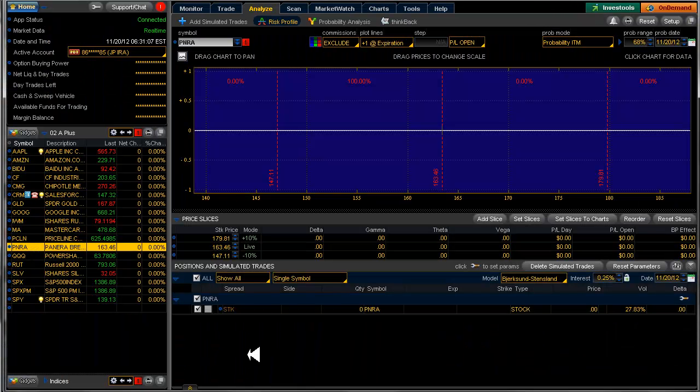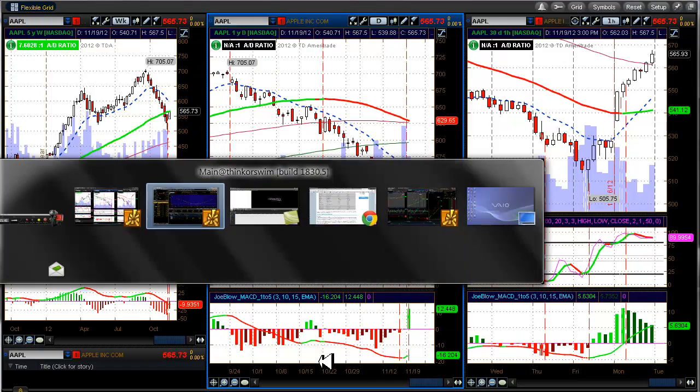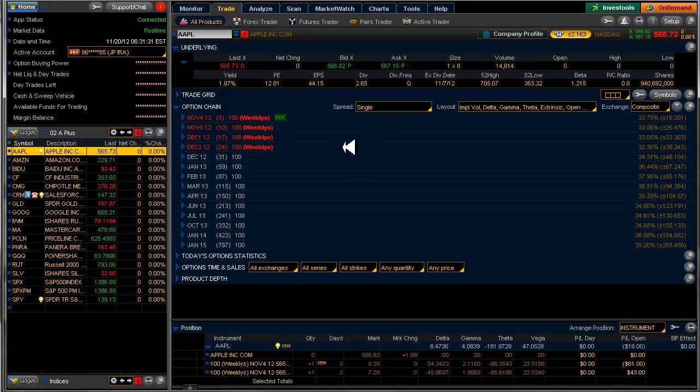Alright, and basically that is it for today. Let's take a look at Apple just for a second. One more look at Apple. What's Apple doing in the pre-market? Remember when I was talking about the prices here? On the risk, when you go to the risk profile or even go to the trade tab, it gives you this bid and ask. This is what it's basically trading for in pre-market. So it closed at 565.73 yesterday, and it's at 566.81 to 567.15. So we're talking like 567 is the midpoint on that.